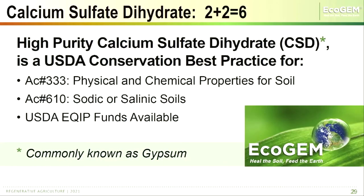So part of the answer might be the use of calcium sulfate dihydrate. You may know it as gypsum, very commonly used in wallboard, but high purity gypsum is very well known in agriculture. In fact, the USDA recommends it under certain circumstances, okay? So we think that you might use calcium sulfate dihydrate to improve the soil structure to begin with, that will then enable the other four practices to work better, okay?